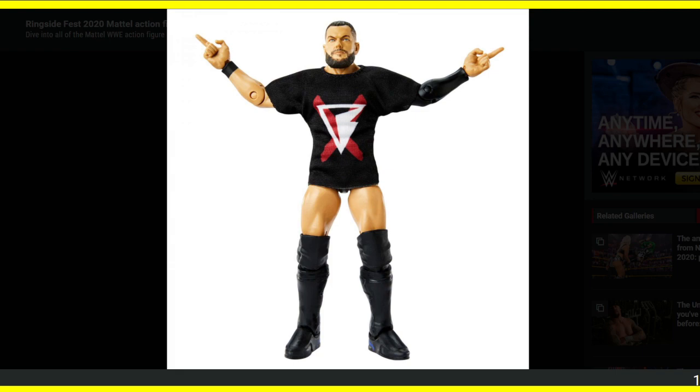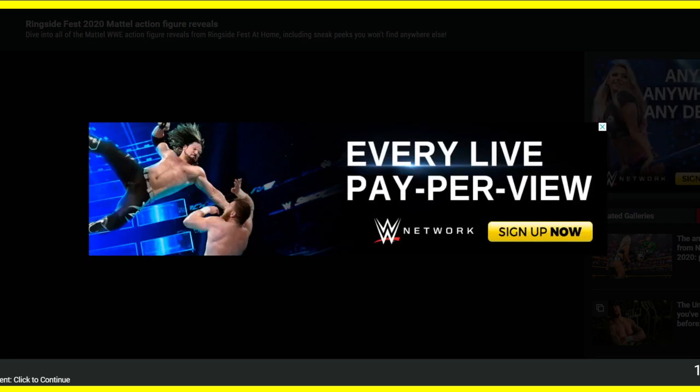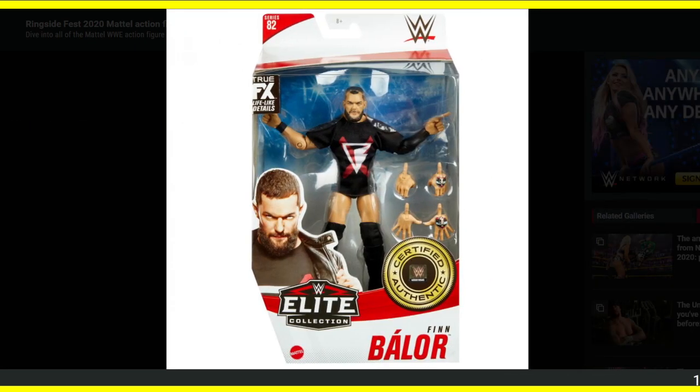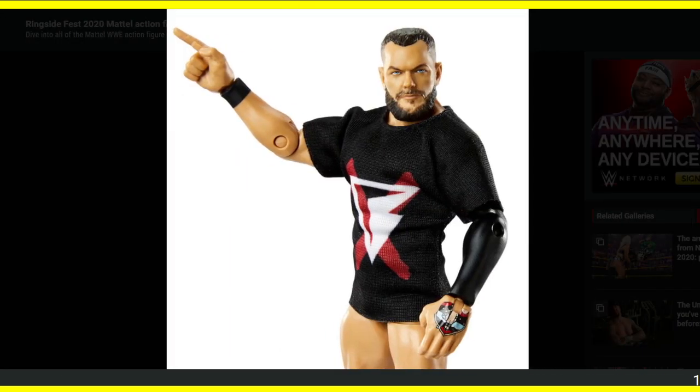This is Balor with his arms outstretched, and he's got that cloth shirt on. There you can see the swappable hands. So looks like you get quite a few swappable hands with this, which is cool. And you get that cloth t-shirt as well. And another advert for the network. There it is inside the packaging. So 3 sets of hands on that. There's the back of the packaging. And there you go.